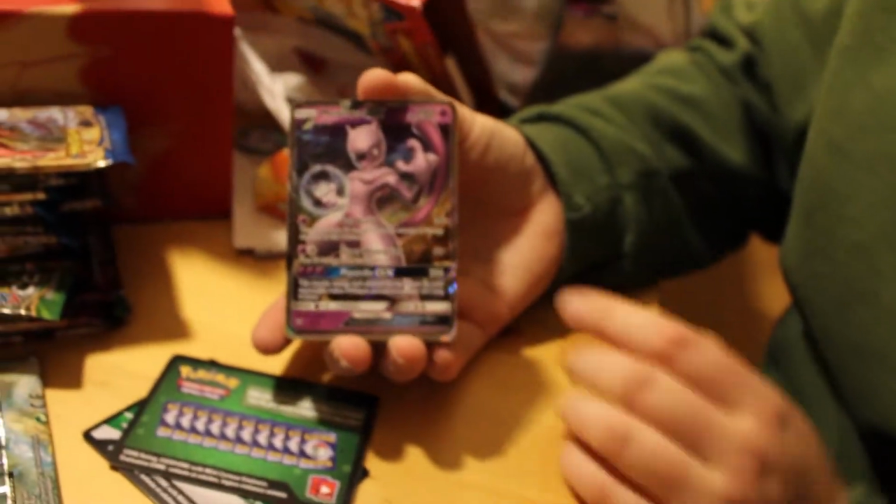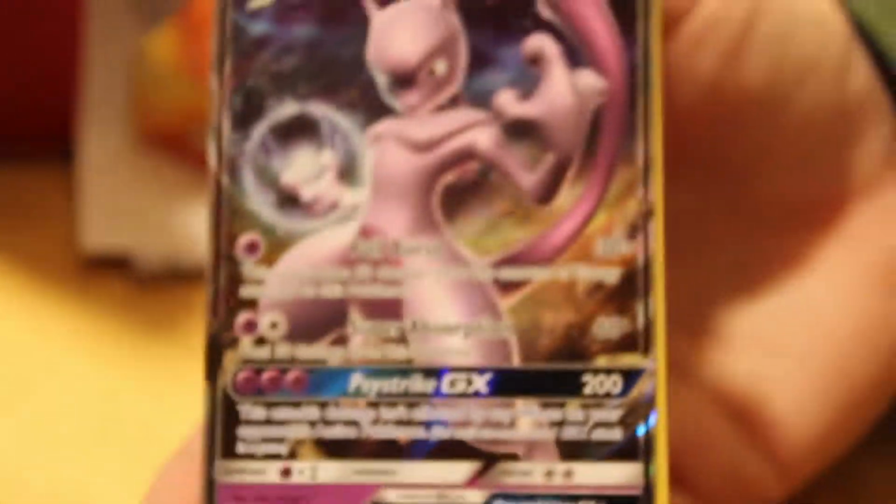On the other hand, here's a nice... Oh, wait. Here's a nice Mewtwo. Ultra rare I pulled the other day. Sexy.